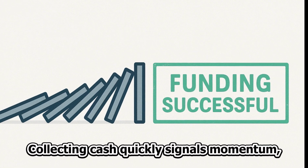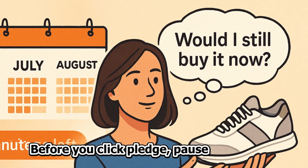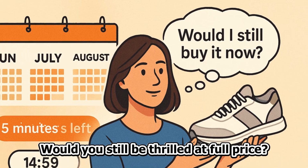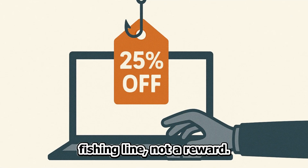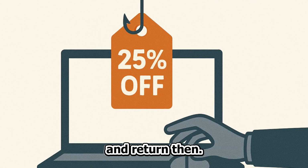Collecting cash quickly signals momentum, attracting more backers, and the wheel spins faster. Take back control. Before you click pledge, pause and picture yourself 3 months ahead. Would you still be thrilled at full price? If the answer is no, the discount is fishing line, not a reward. Mark the regular deadline on your calendar and return then.